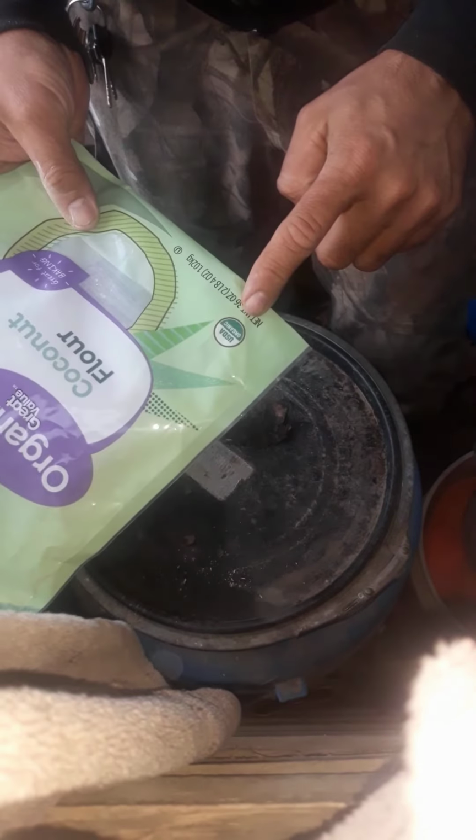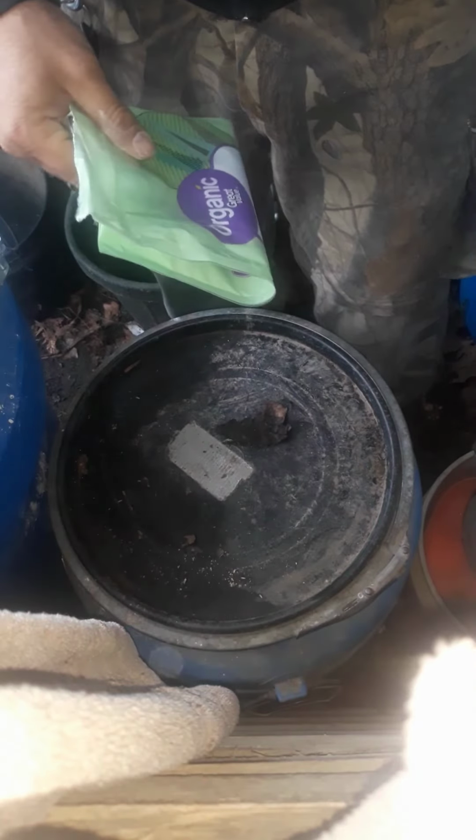Although I don't think the goats and chickens have to worry about that, but the cats definitely do. So I got that at Walmart, and it's supposedly organic. I also got some regular coconut too, which I thought about putting in there, but it was too moist. I'm gonna have to dry it out. Now that powder might help dry it out.